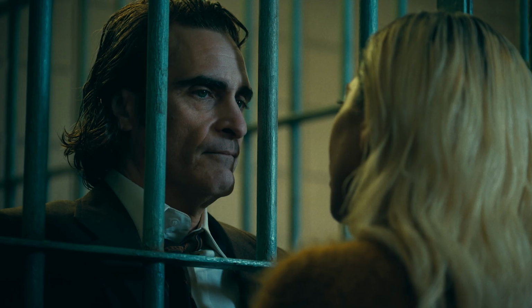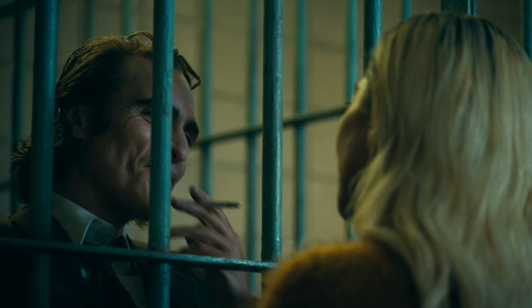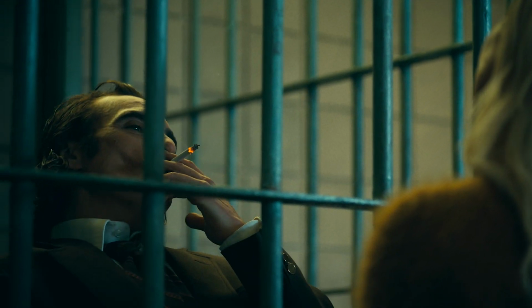And his side is a little cooler because he's always struggling between the shadow side of himself. He's making a decision to embrace the shadow side, which is the side that Lee Quinzel loves, the Joker side of him, but it's always a struggle for him of which side is the real Arthur Fleck.